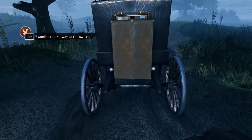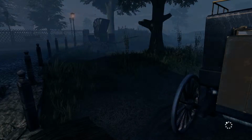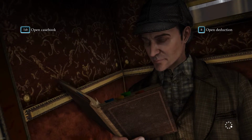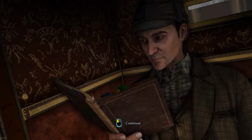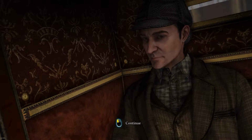Examine the railway switch. There we go. Ah, indeed. So she was in love with him all along. I never would have guessed.